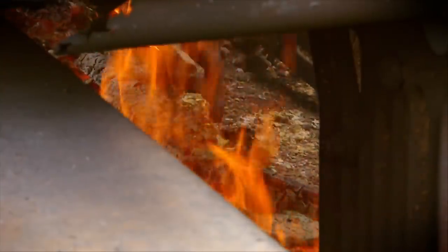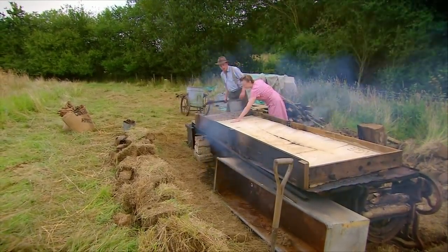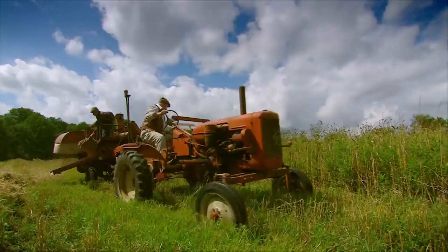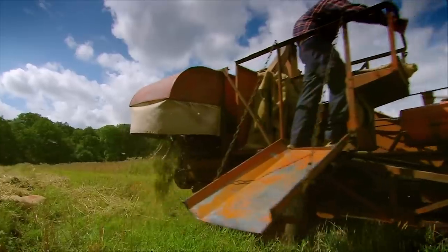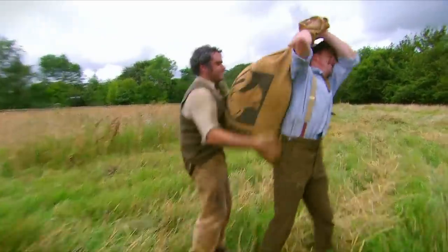Fire's under control and the drying surface hot. But before the team can dry any grain, there's one final calculation they must make. The wartime target was to store grain with a moisture content of around 14%. Any more than that, and there was a risk it would go mouldy over winter.